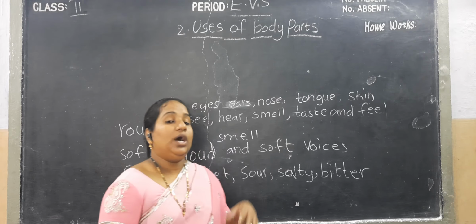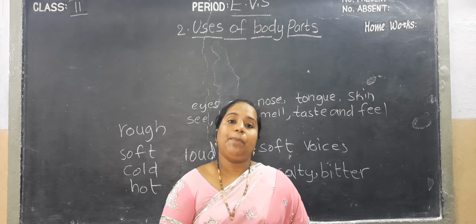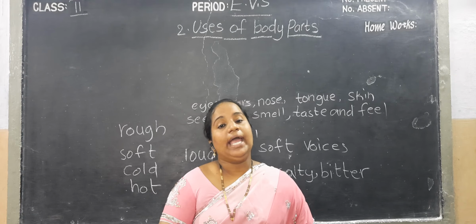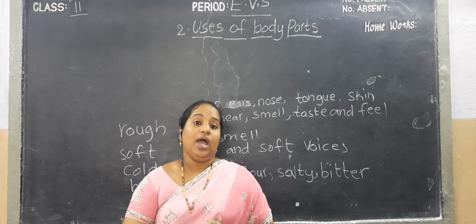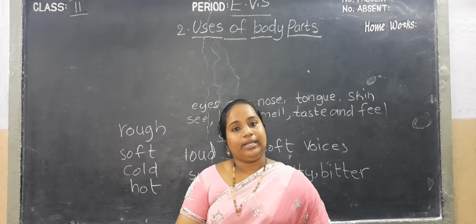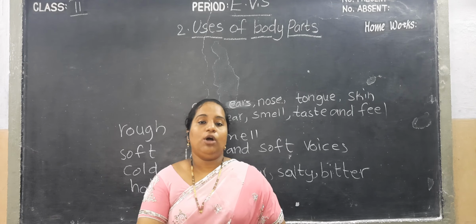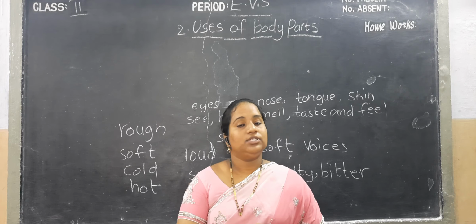Okay? Our body is made up of different parts. The parts of the body that we can see are called external organs. The parts inside our body are called internal organs. Our body has two types of organs, external and internal organs.